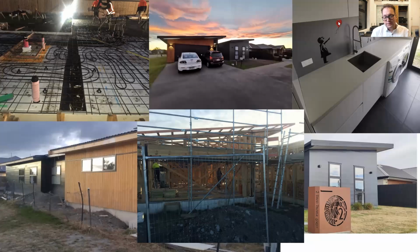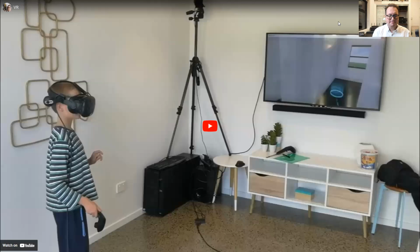So I installed the underfloor heating system. I put the walls up. I put the insulation in. I ran the cabling. I was there doing everything, all the way to paint and plaster. And I learned one hell of a lot.